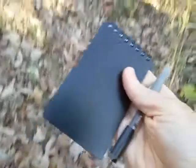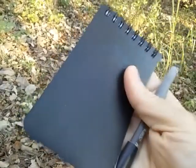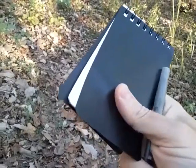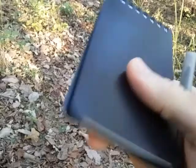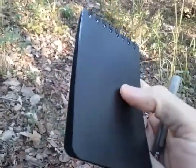I just wanted to talk about another foundational point of view for preppers. They typically carry a small notepad. Some people just take a few pieces of paper and fold it up and put it in their pocket. I take an actual notepad, and I think most people do as well.